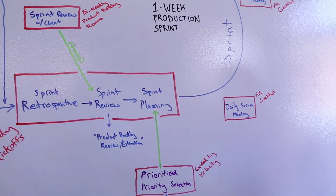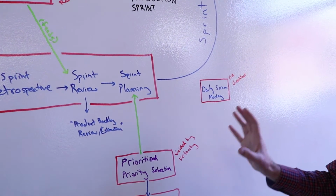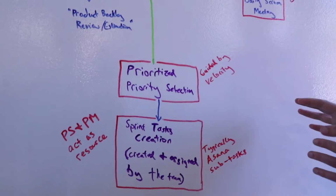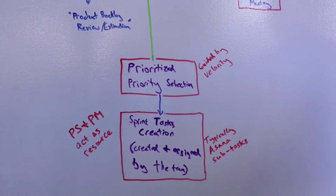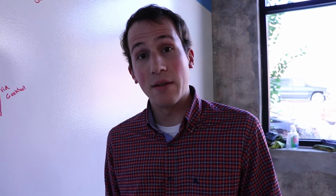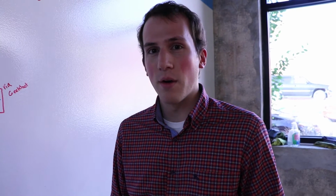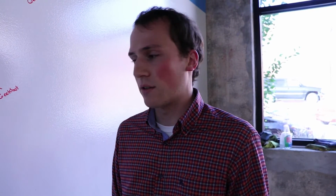This is when we actually identify as a team what work do we want to do this sprint. This is prioritized priority selection, say that 3 times fast, and it's guided by velocity. And velocity is a measurement of how many story points are we completing each sprint. Story point being an arbitrary level of effort that we use to estimate our priorities. It's way more accurate over time in these types of projects than just traditional hour estimation.